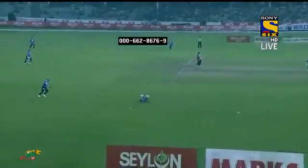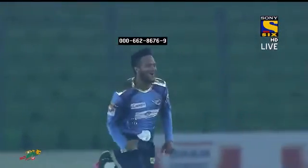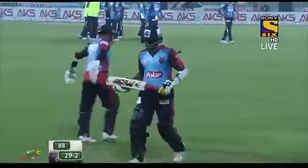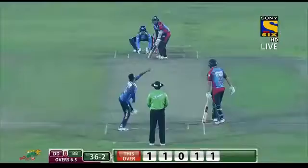What a dive, one-handed catch off his left hand. Look at the skipper. Everyone in the field enjoying the catch. Brilliant catch by Nasser Hussain. You will never see a better catch. That's going to be one of the best catches taken. Smiles break out and a big wicket. End of Dilshan Munaweera for 12. Caught by Nasser off the bowling.